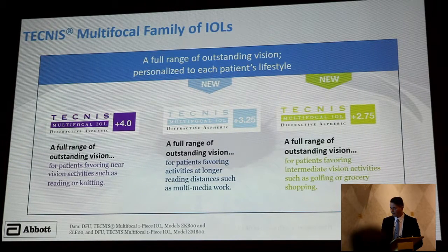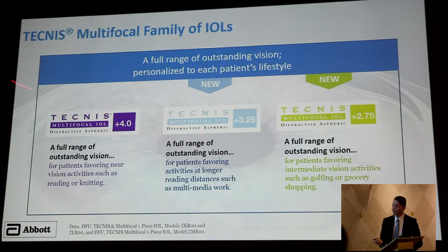Here's our armamentarium of our Technis multifocals that we had in the past. And what you could see was the trend was to start at +4, terrific reading, great distance, some night halos and degradation of night vision. Not very much intermediate vision. So all of the lens manufacturers, Technis, Restore, all started to drop the reading add to improve the intermediate and decrease the halos, but you started to lose your near vision. And you still had halos at nighttime despite that. So this wasn't the perfect answer, but it was an intermediate step.